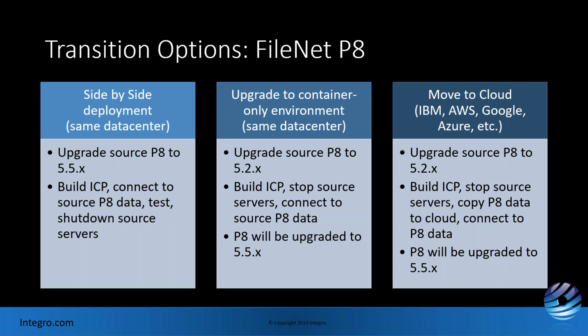This is an example of, let's say you are interested in moving your FileNet P8 environment to a containerized option. How do you go about doing this? It's a common question, and there are three choices here that I've laid out. One is a side-by-side deployment, where you're actually running the container servers and the current VMs at the same time using the same data. And how you have to do that is you have to upgrade your original environment, your source environment, to basically the latest, which is 5.5.x, which is right now 5.5.2. But you have to upgrade your source P8 to the latest.